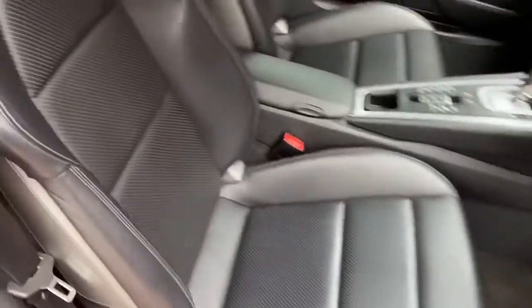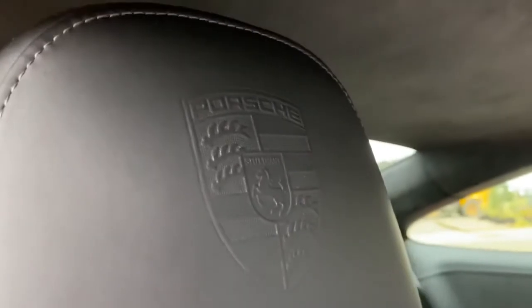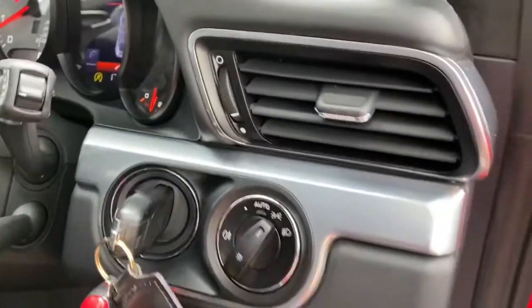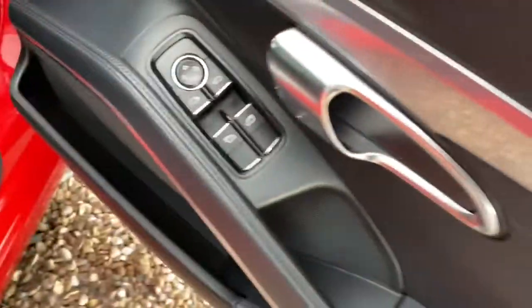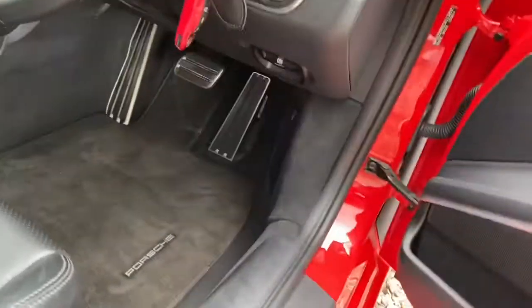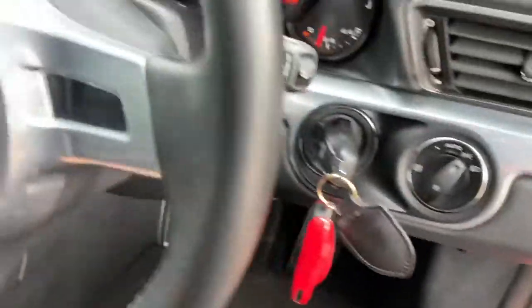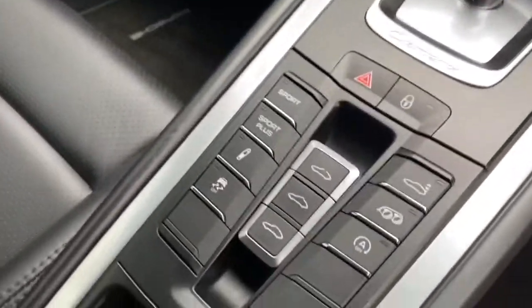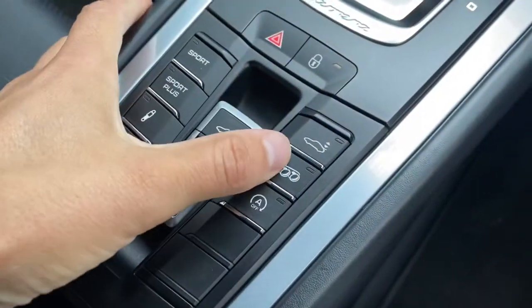Inside it's got the black leather interior. Again, the options are all listed on the ad, but you've got things like the Porsche crest on the headrest, the Alcantara headlining, the sunroof, electric seats 8-way. Got the BOSE sound system, sports steering wheel, flappy paddles. As well as your sunroof controls, you've got the sports exhaust as well.